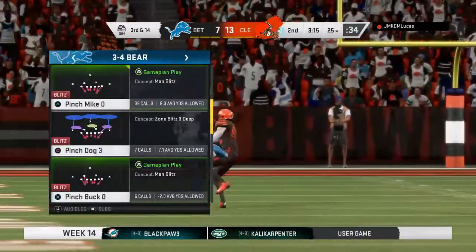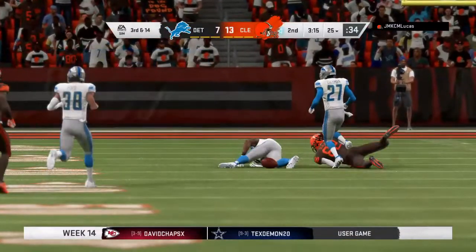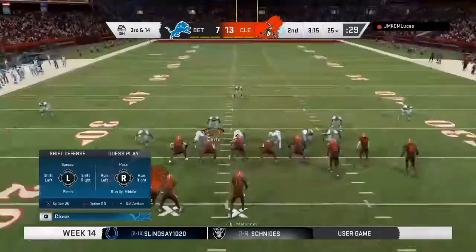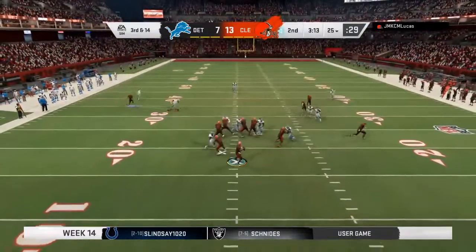And it is true. You can draft the fastest. You can draft the most athletic guys. But if they don't know the art of positioning, sometimes it's all for naught. In this case, in the right spot, he'll force the incompletion.